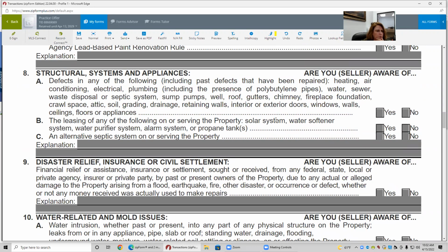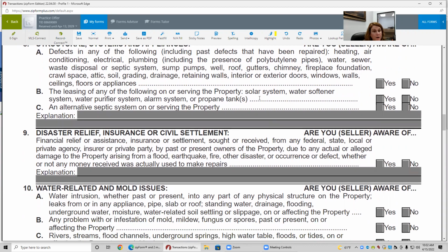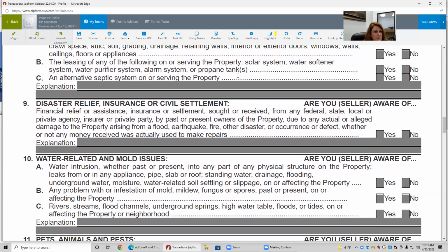Now, here's one that we're running into more and more, 8B, leasing of any of the following on the property: solar system, water softener, things like that, especially this solar system. You want to get the contract when you take the listing from your seller. You want to see what the assumption rights are, or if they have them for a new client. I just read a solar system contract where their FICO needs to be a 650. So if you have a property with a solar system on it, please get that contract from your client. Don't wait till you're headlong into escrow. We prefer that you have that upfront, so you're reading it and supplying a copy to escrow. And if you check yes, I would put solar system on the property, and I would even attach the contract to this disclosure if I had it.